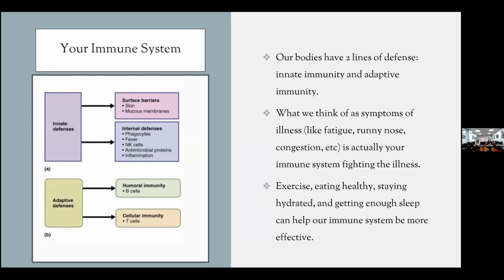which will kick in if an invader manages to get past the innate immune system. So the adaptive immunity is more of a specific response to invaders. As we get exposed to diseases, we build up kind of a library of antibodies or specialized proteins.